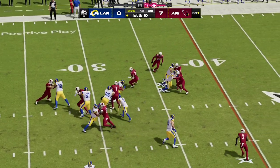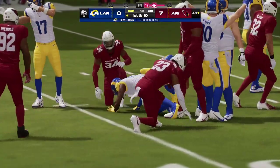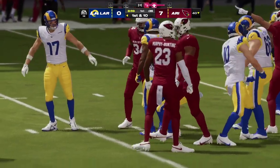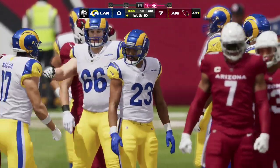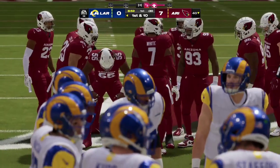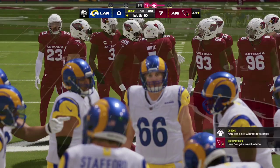They start the drive on the ground. It's Williams shedding the tackler, and it gives him some room. And he's going to have a Rams first down as he's got this up to the 40-yard line. For a lot of guys playing this game, there's no better feeling than running right through a tackle. He's able to lower his center of gravity and churn his legs for a really nice pickup.